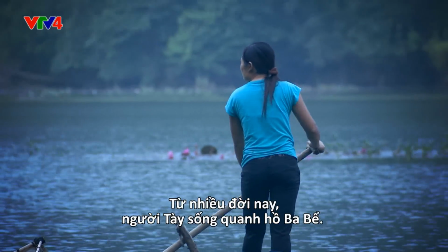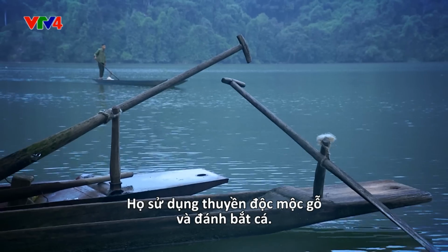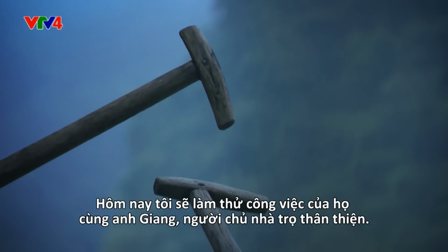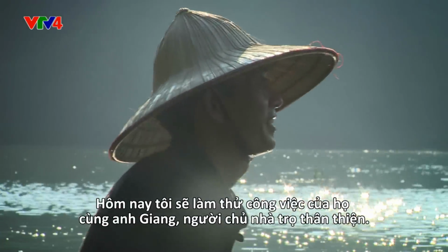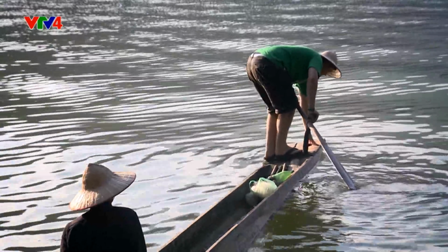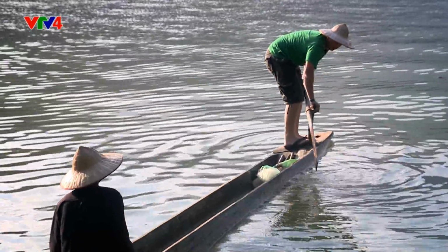For generations, local Tay people have lived around Babe. They traveled by wooden dugout canoes and fished there. Today, I will try their work with the help of Zhang, the friendly homestay owner. Extremely difficult to keep my balance, I'm not gonna lie.